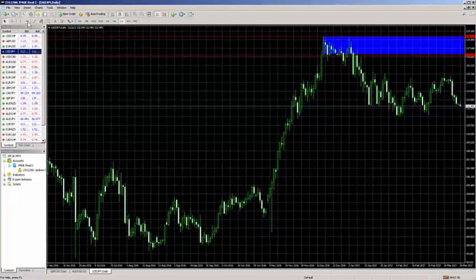On the demand side of the equation, if you were to look at this chart, you would seriously consider shorting the market at these levels, or next time we go back up, actually would be a lot better. Next time we hit this supply zone again, especially as it's a fresh zone, it's untested, I would definitely be looking at shorting the market.